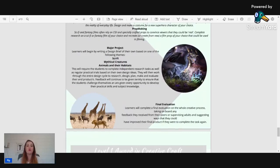And then workbook 11 is a final evaluation. So you've made a project, you've made a product, whatever it might be, and then you need to evaluate that project through from the researching right to the final product.